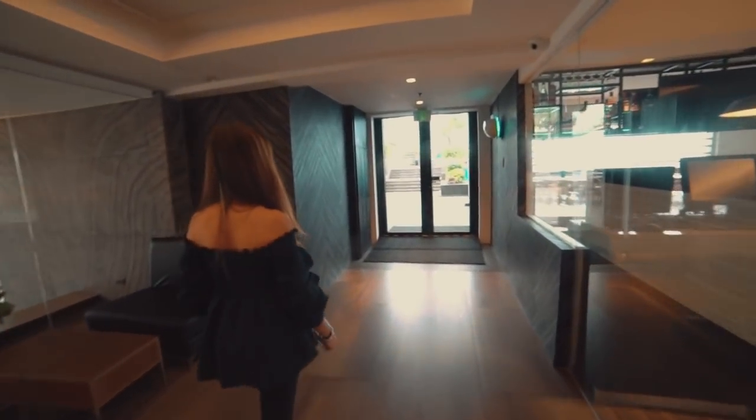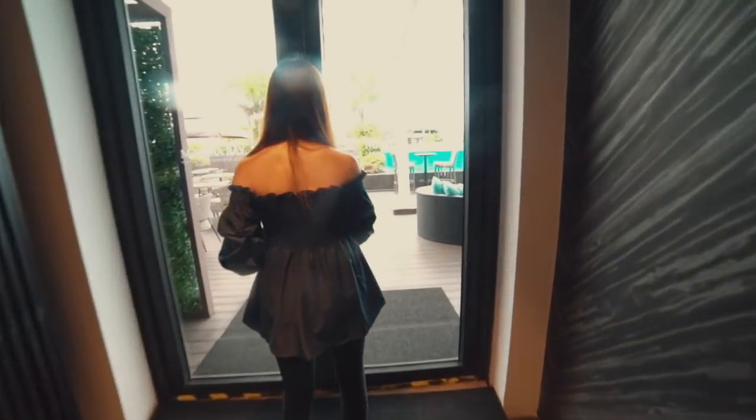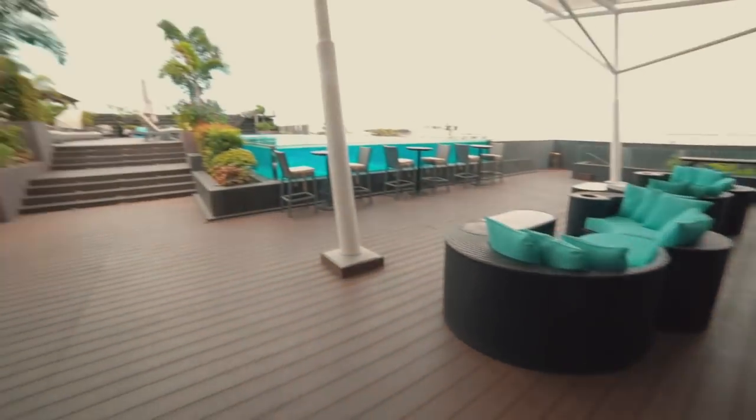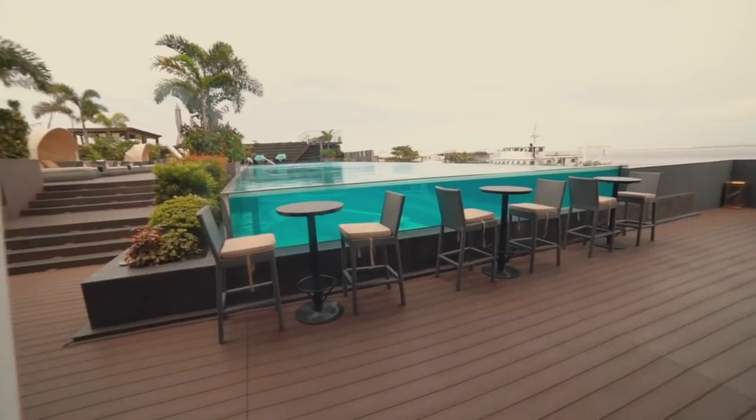My favorite place would be the pool area. Oh wow. Like an aquarium. Oh wow. This is very relaxing.